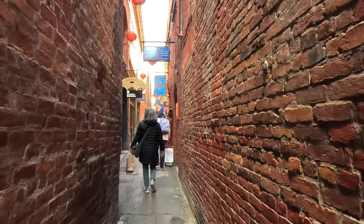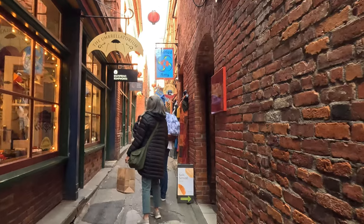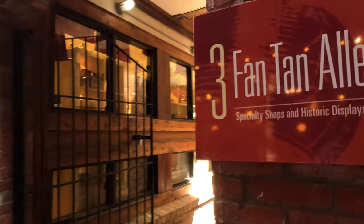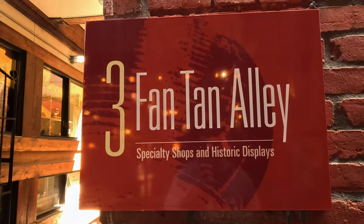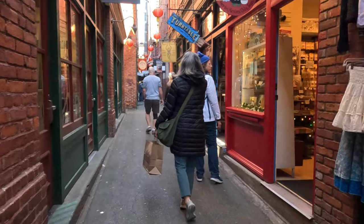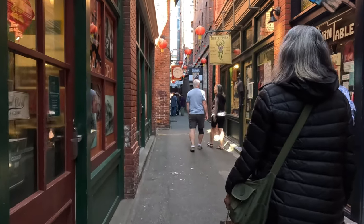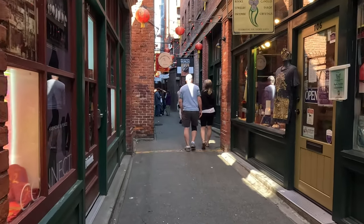This area used to be the centre for opium production as well as card games. The card game, funnily enough, is called Fan Tan, hence the name Fan Tan Alley. There's plenty of specialty shops, cafes, restaurants, offices and apartment buildings along here. It was just fascinating to walk through the laneway and the shops through Chinatown.